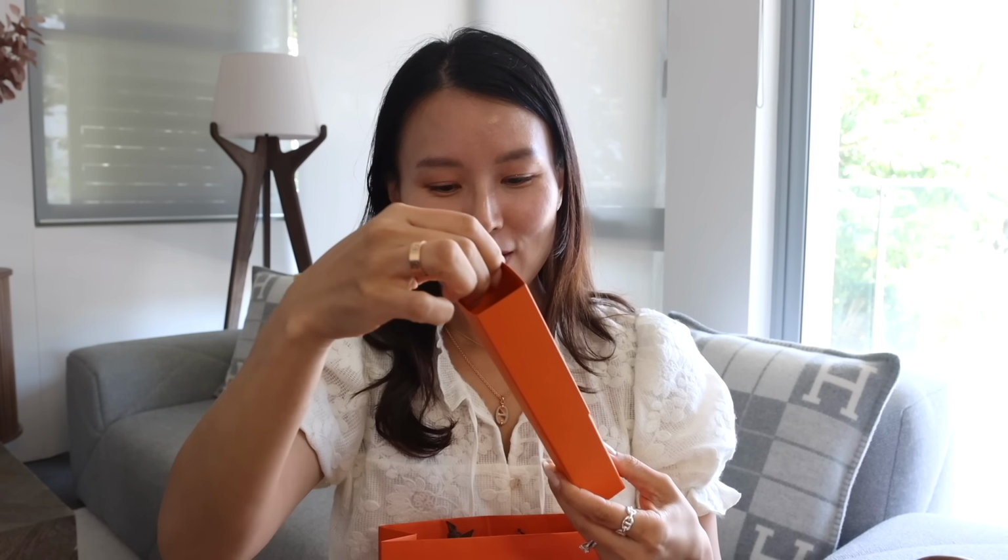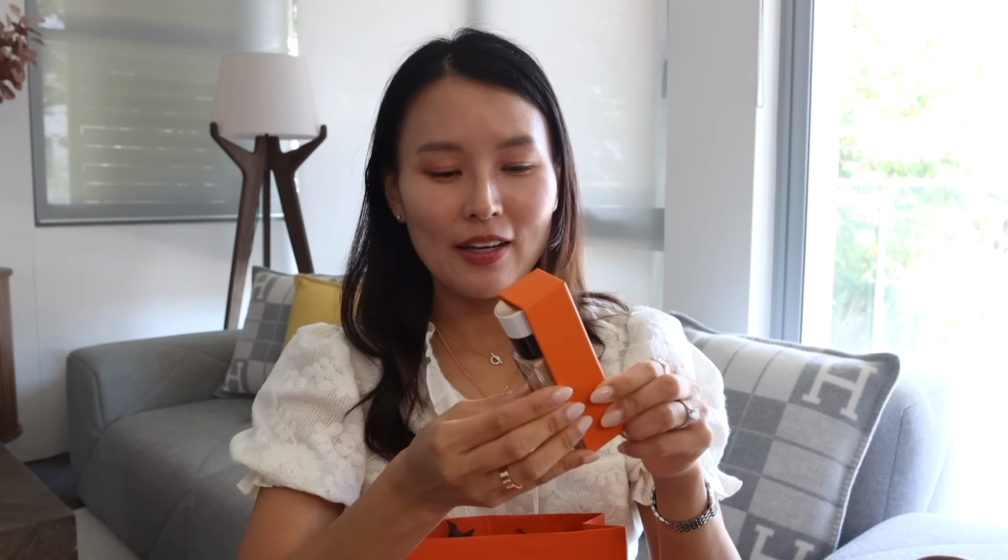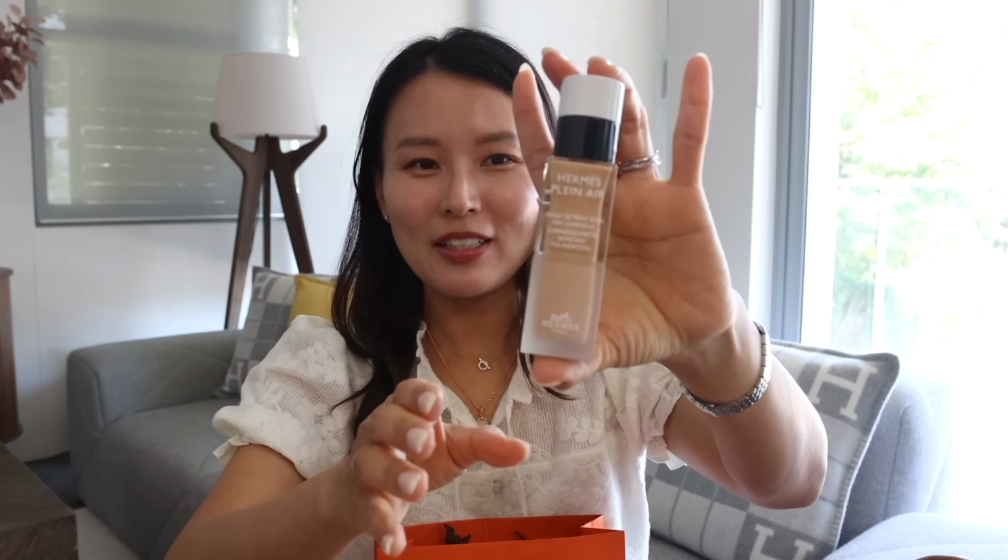So they have the C color, I believe it was, with the pinkish undertone, and W, which is another sort of cooler undertone, and then N, which is the neutral, which is what I normally am. So I tried a few different shades in the N category, and this one seems to suit me the best. So this is what their foundations look like.